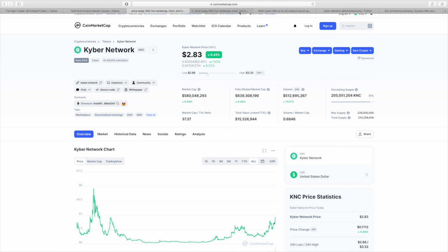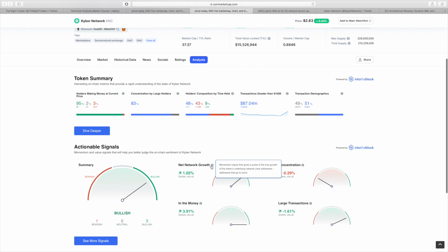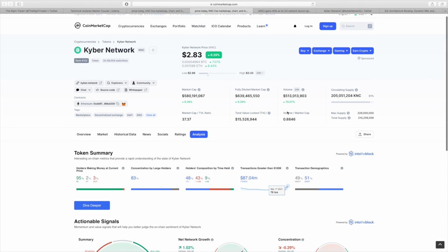So let's take a look at some of the on-chain statistics here. What we're going to see is an increase in network growth. So many people are creating new addresses. Most people are actually now in the money, so that is bullish. And we've got a bump up in the large transactions indicator. So as you can see here, $87 million as far as transactions, over 100K in the last 7 days. But what's really key here is the majority of that was literally on March 17th. So we've got a nice little bump up there as well that's worth mentioning.